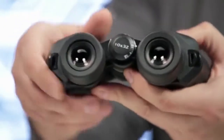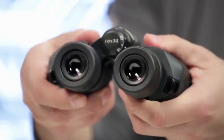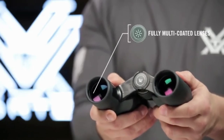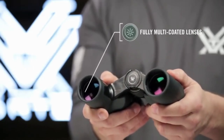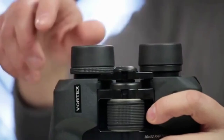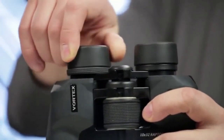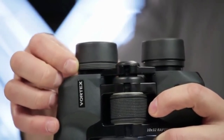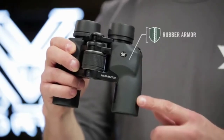This Raptor binocular has a wide-angle, Poro Prism design that flexes to promote comfortable viewing for a variety of facial structures, wide or narrow. Fully multi-coated lenses transmit bright, crisp images with excellent color fidelity and clarity. Eye cups twist up for customizable eye relief while a right eye diopter accommodates for focal differences in your eyes.